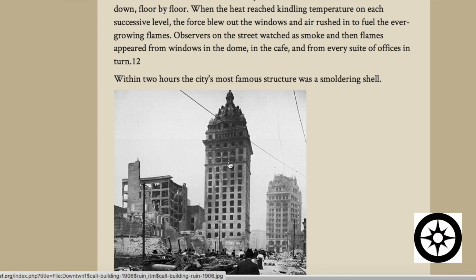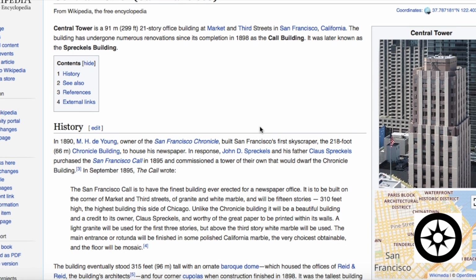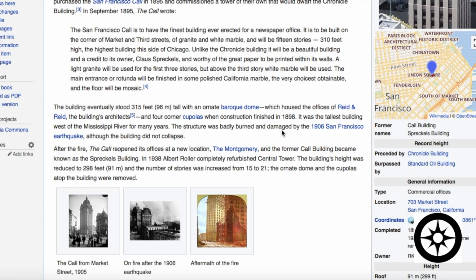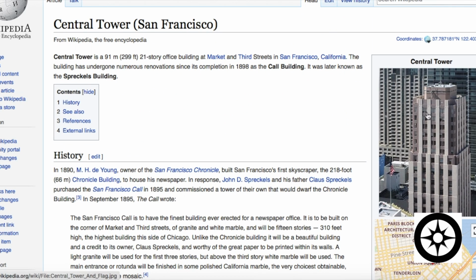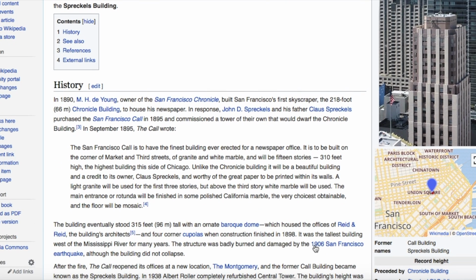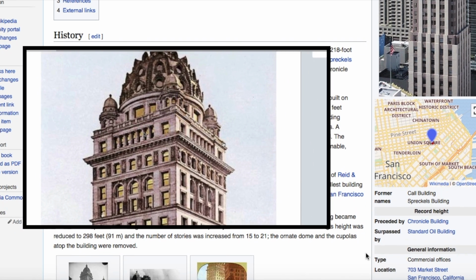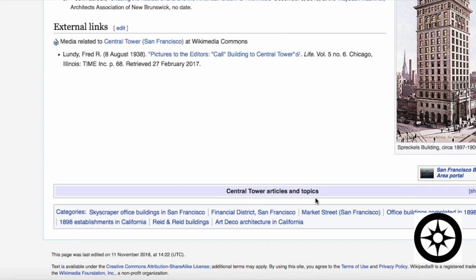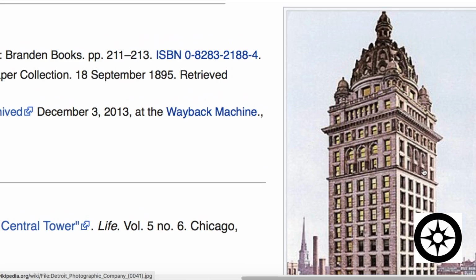And then we have this story of its purchase in which the new owner reduces the number of stories, and they change the name of the building to the Speckle Building, and present day it's called Central Tower, and here it is. I mean, nothing to do with what it used to be, this amazing piece of architecture. And yes, at one point it was 315 feet and later was reduced. Here it is in its true glory before the renovations.